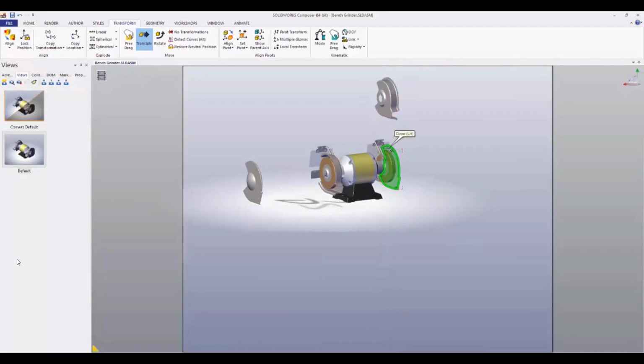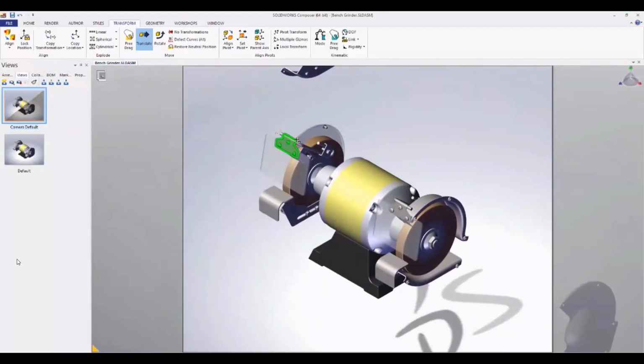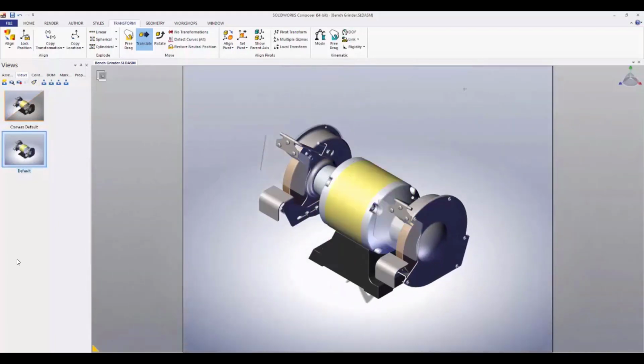So we want to return this to the way it was. If we click the camera view and drag it in, you'll see that the camera changes, but the parts I moved are still in their new position. If we want to return them, we need to use a standard view. Same way, click, drag, and they return to their original position.